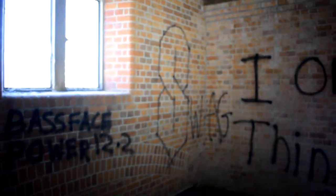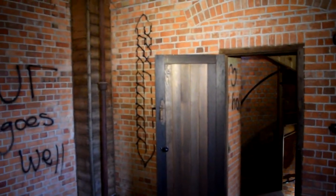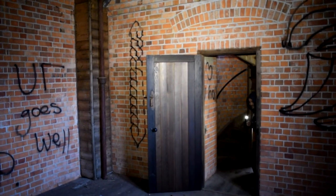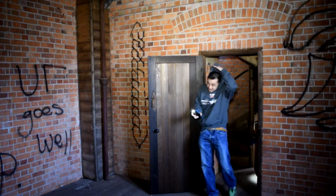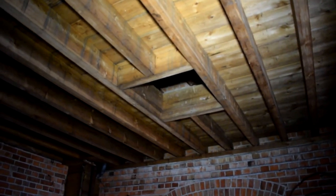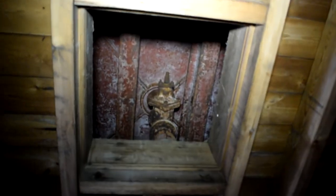There's a room halfway. Oh, trap door up there. Where's the trap door? Above your head. No, that's all the stuff to do with the water tower. Right on the top, there's the actual... Yeah, there's the container.